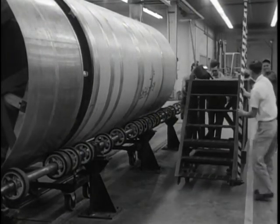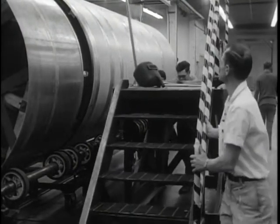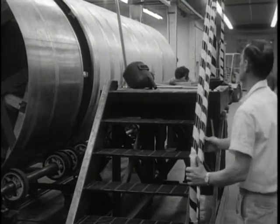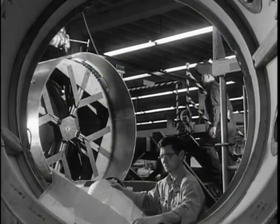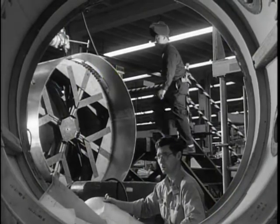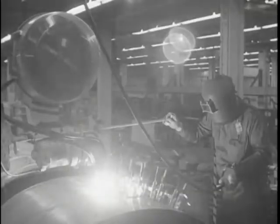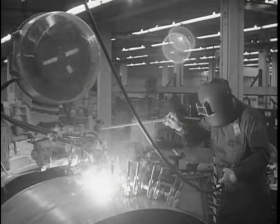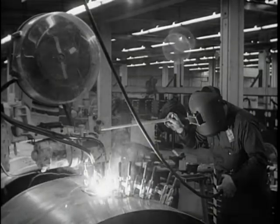When the final missile has been perfected, its manufacture will be turned over to private industry, and the Army Ballistic Missile Agency will move on to more advanced research. In the meanwhile, all efforts are being made to perfect these missiles quickly. Unfortunately, nothing is easy in this operation. Even the welding involves special techniques needed to satisfy the exacting requirements of the missile.